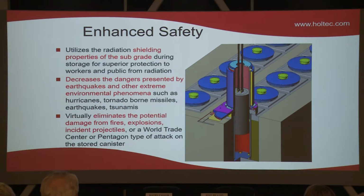And this idea of being almost, it decreases the dangers from any seismic event because it's moving with the earth. It's not above it, moving an extra amount above the earth. And it's just really very impervious to the kinds of things that we think about in terms of hurricanes, tornadoes, that kind of thing. And then from fire and explosions and from projectiles from terrorists or whoever, it's pretty resilient to any of that as well.